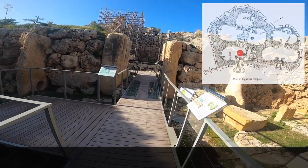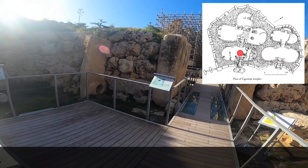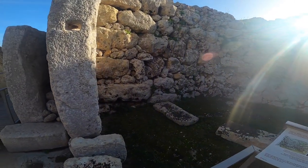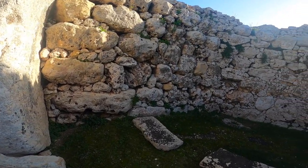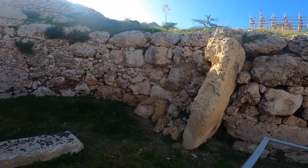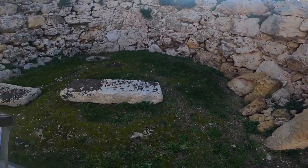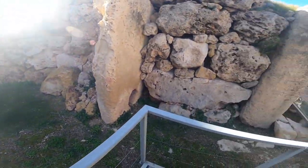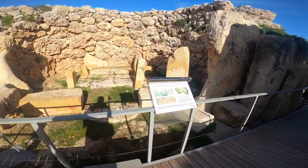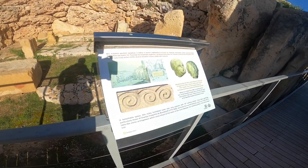The temples are symmetric, so you can go to either side. How beautiful these are. Circular in shape. Very big stone. And if we go on the other side, it's the same. This is some of the artifacts they found here. Look.